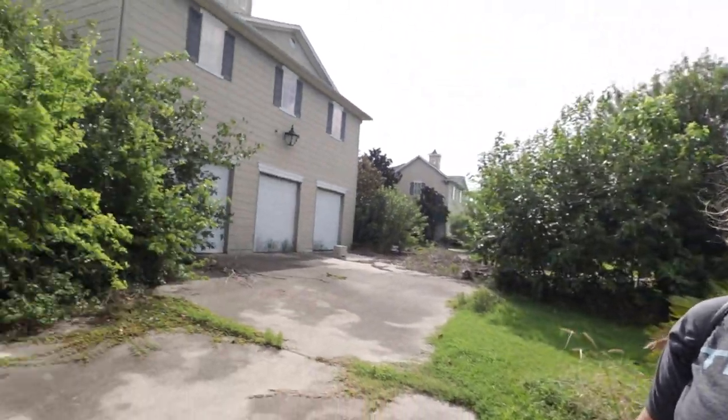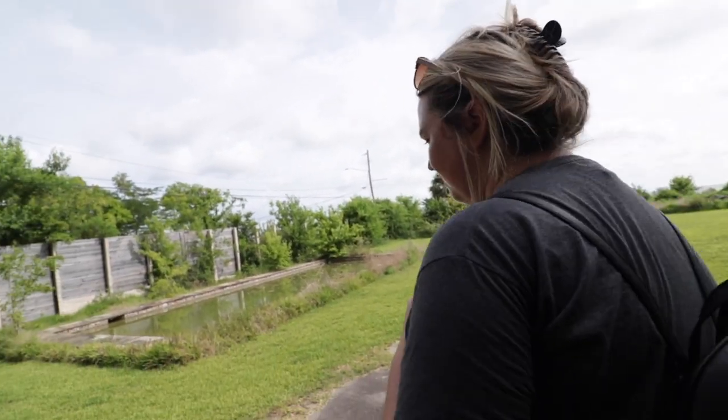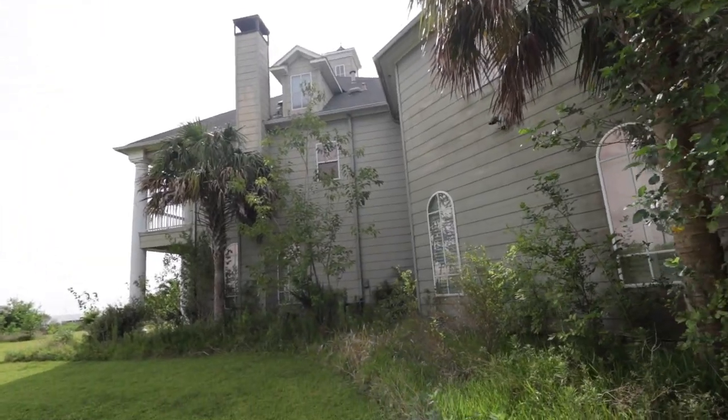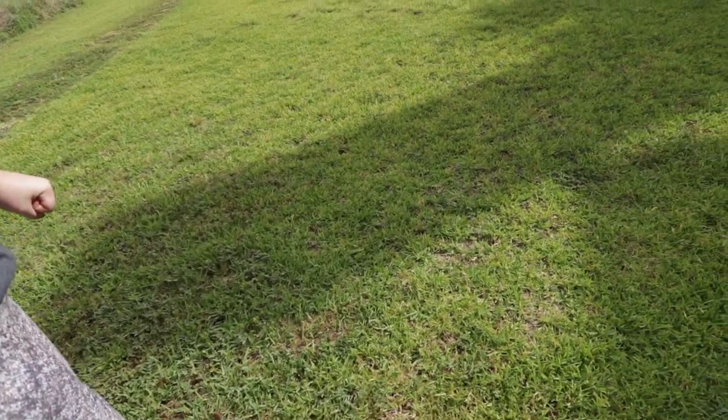Okay, so what are we trying to do here? Trying to get into this mansion, and we're not really sure how to. This place is pretty cool. This is definitely so sketchy. Look, like this grass is clean cut. Yeah, but not all of it.